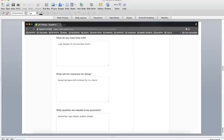What do you need help with? Logo design for my business clients. What will the freelancer be doing? Designing logos with revisions for my clients. What qualities are needed to be successful? Photoshop, logo design, and graphic design.